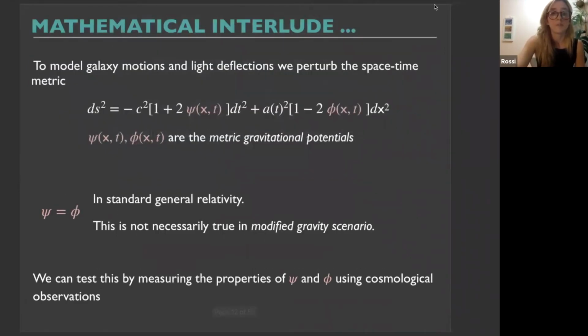Then more formally, if we want to model this galaxy motion and deflection of light, we can do so by perturbing our metric. And so we have these two potentials, psi and phi, where in general relativity, these potentials are supposed to be equal. But this is not a necessary condition in a modified gravity scenario. Therefore, if we use cosmological observations, we can test the property of these two potentials and understand if general relativity is correct or not.